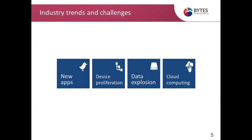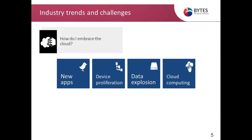So what are they doing? How are they addressing the way in which people are trying to get new applications? How they're managing device proliferation? How the massive data explosion that's happening around the world is being structured and managed in a clean way? And obviously, cloud computing is such a prolific topic at the moment. How is it being embraced in a structured way?